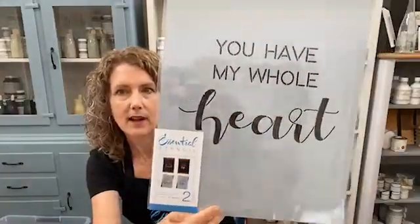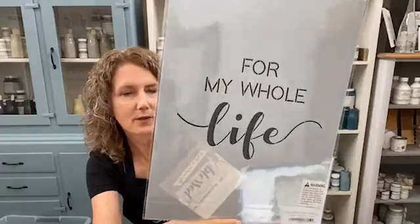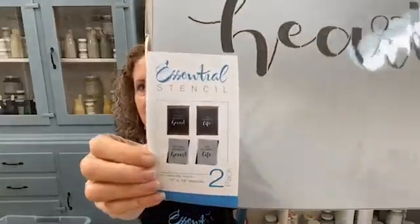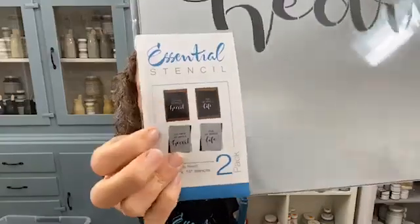So you have my whole heart and then for my whole life. Isn't that gorgeous? Great for engagement themed, bridal showers, or wedding decor. So that's what we're going with today. Here's a little example of how you could use this as a two-sign set that they put on here with the little chalkboard style thing. Whoops, just trying to swish these comments from my phone so I can see them here.